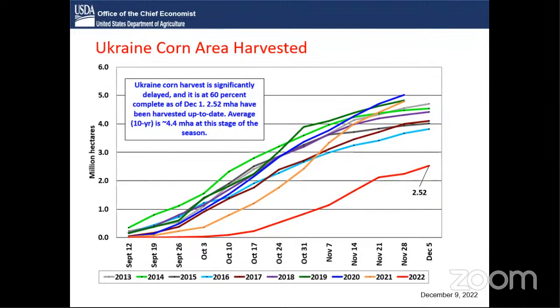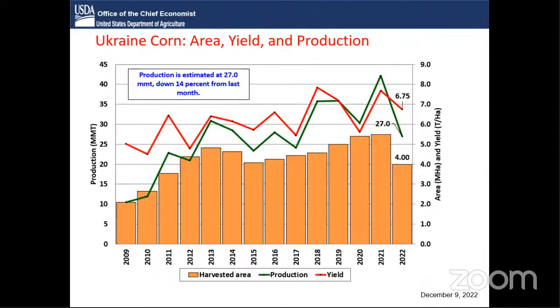Because of the wet conditions, maybe it's better in the field anyway, but given the unrelenting rain and difficult field conditions, much of that is going to stay out there. In addition to wartime conditions, those terrible weather conditions and harvest delays are contributing to a pretty sharp cut in Ukraine's corn production outlook this month. Currently estimated at 27 million tons, down 14% this month.